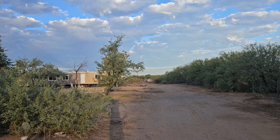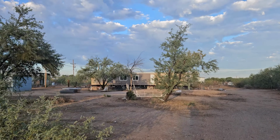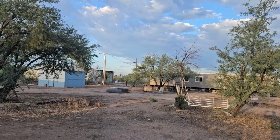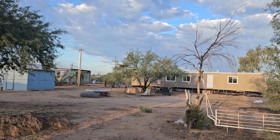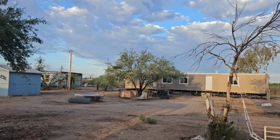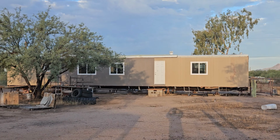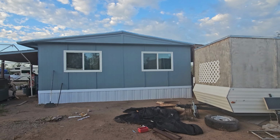I want to show you what we've been doing here for the last month or so. We've been working on this home. We're getting it ready, folks. We're starting to paint it. We got all the windows in, and we're going to be moving it to the land that we bought for this home. Once we move this mobile home off its lot, we can sell this mobile home.